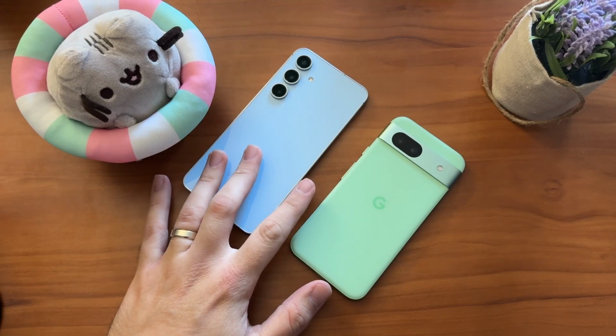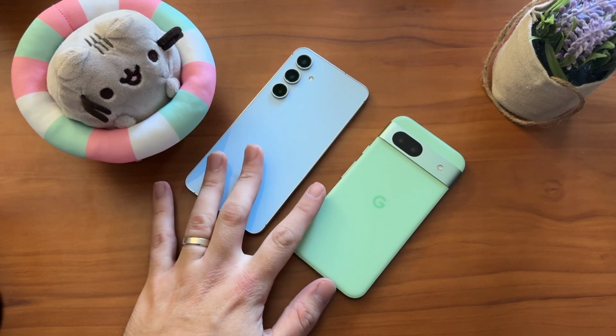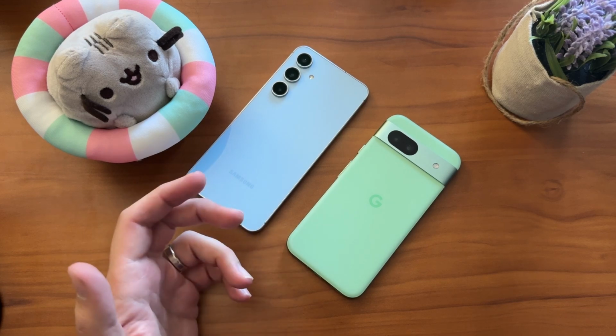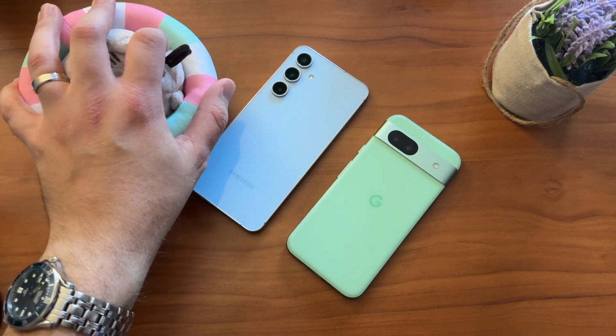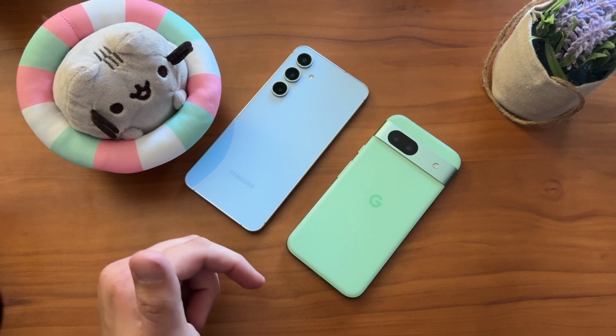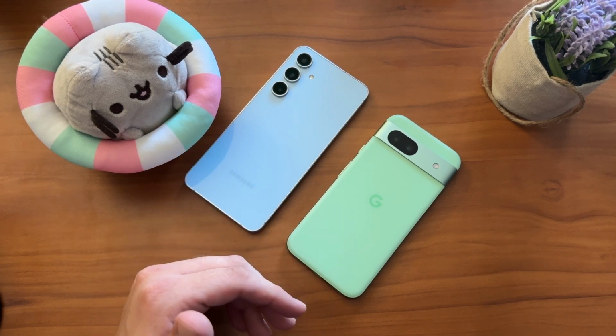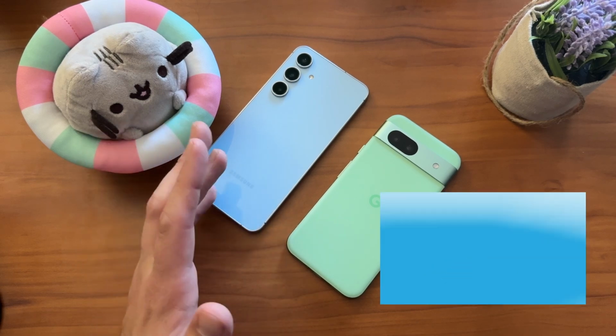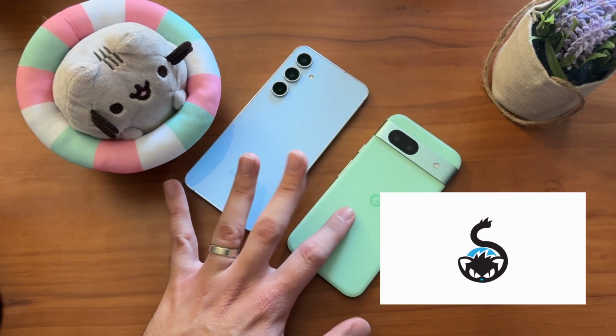It's the Samsung Galaxy S24 FE versus the Google Pixel 8a. Technically, I guess, the mid-range matchup for each respective manufacturer here in the United States. I guess so because Samsung held the A55 out of the U.S. The A35 is not really the competitor to the 8a.